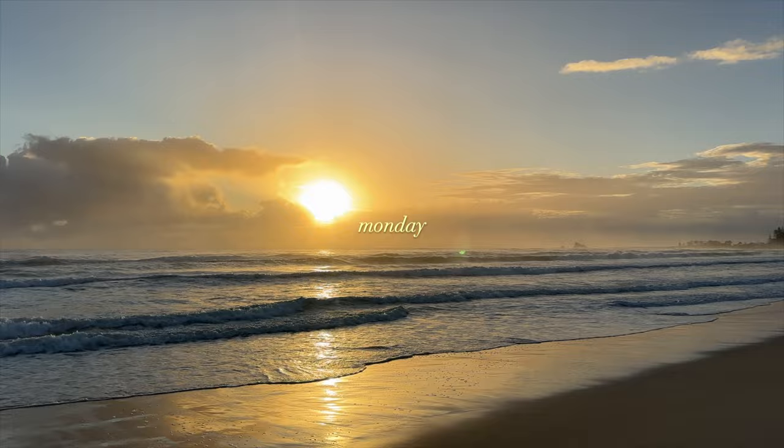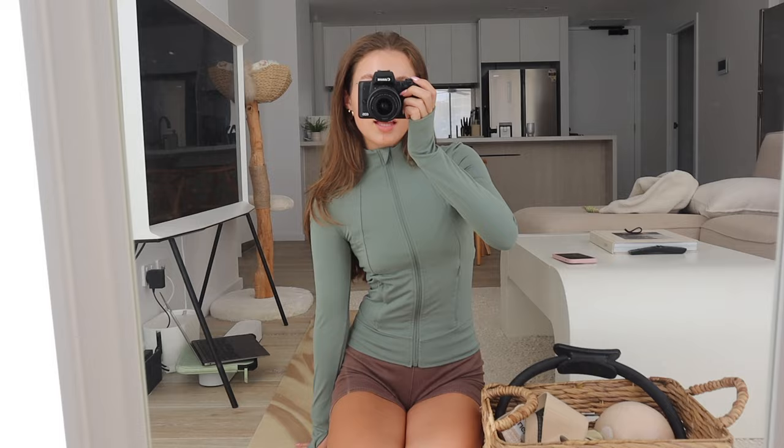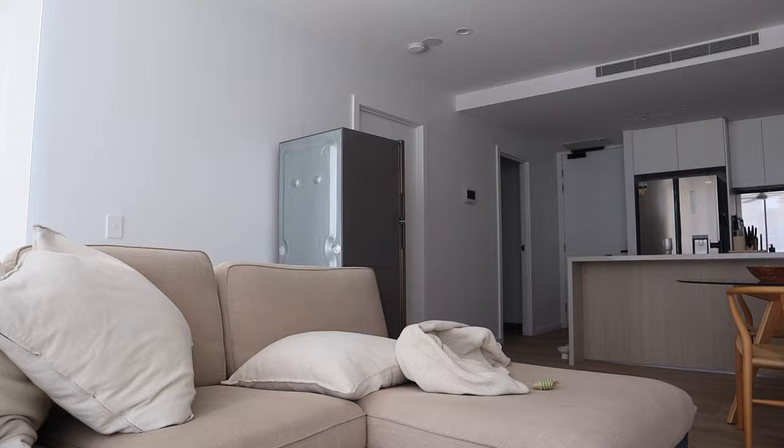Good morning, I've just finished a little workout. I'm sitting on my floor and it's about 10 o'clock on Monday morning right now. I just did a very quick little hustle workout, a 20 minute one. And I moved my mirror over here because we got a new fridge on the weekend. That's our old one right there, and that's where our mirror was. That's just why that's like that, in case you were wondering.